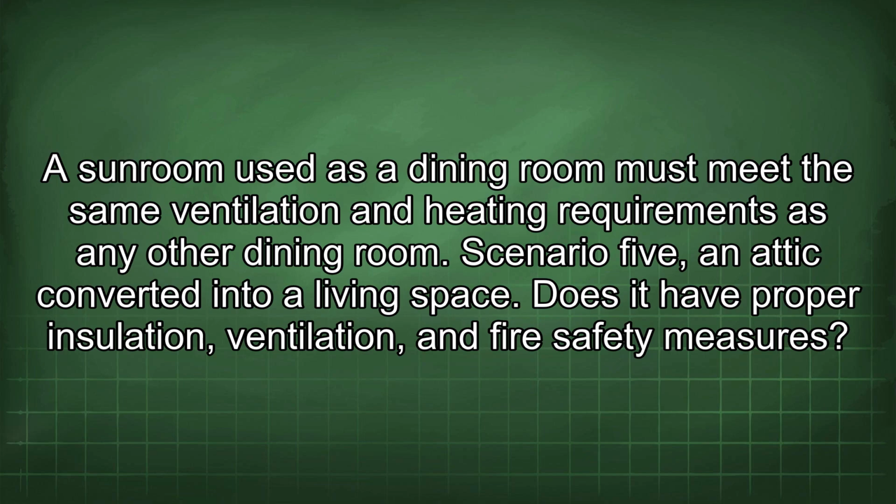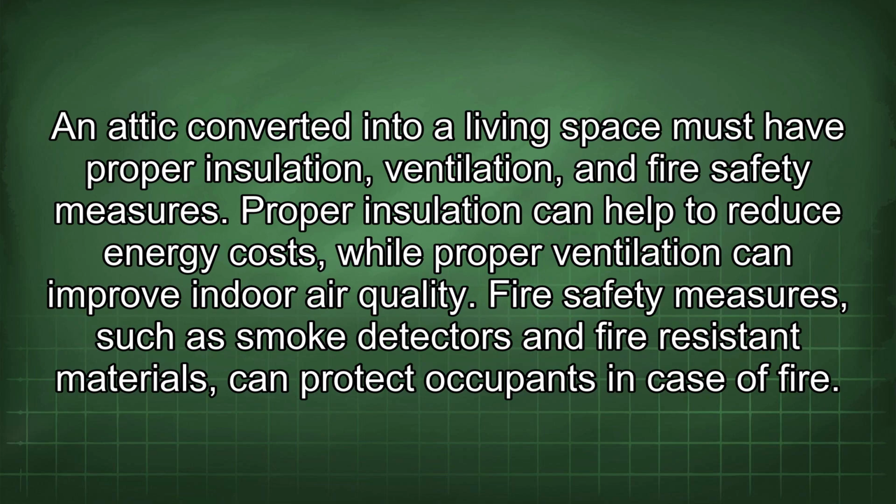Scenario 5. An attic converted into a living space. Does it have proper insulation, ventilation, and fire safety measures? An attic converted into a living space must have proper insulation, ventilation, and fire safety measures. Proper insulation can help to reduce energy costs, while proper ventilation can improve indoor air quality. Fire safety measures, such as smoke detectors and fire-resistant materials, can protect occupants in case of fire.